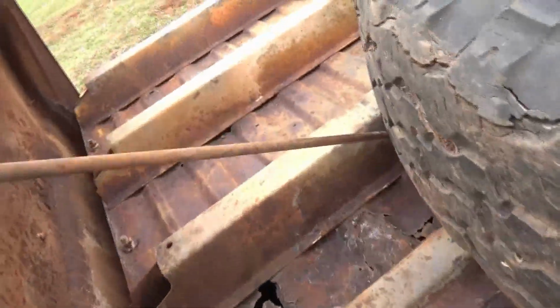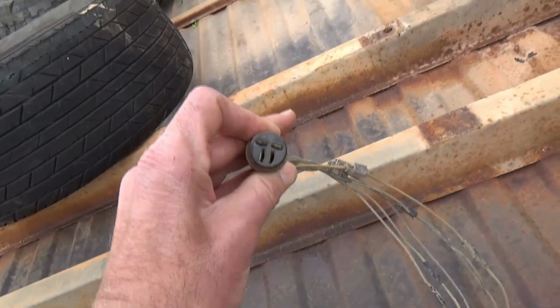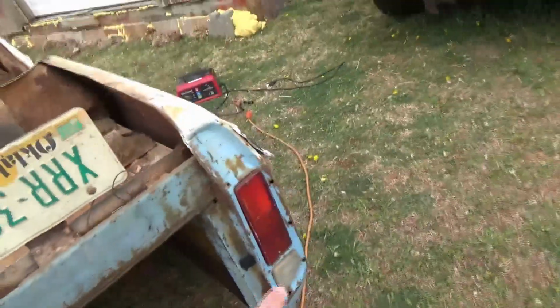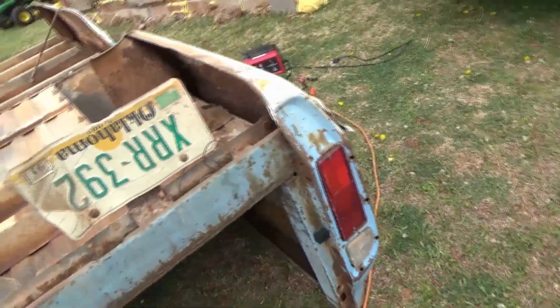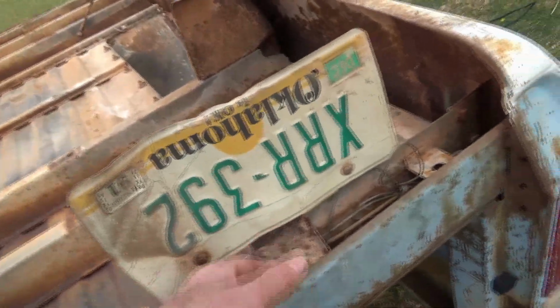Rust right here, all the way through, of course. All this, and they did it the right way. They just unplugged it, so I can put lights back on it. I mean, awesome. Left the tail lights in it, reverse lights. A lot of people don't do that. Would have been fun to do this truck, parked since '91, but I'm happy to have that one.